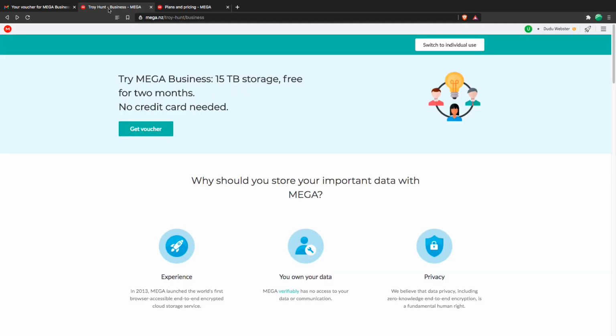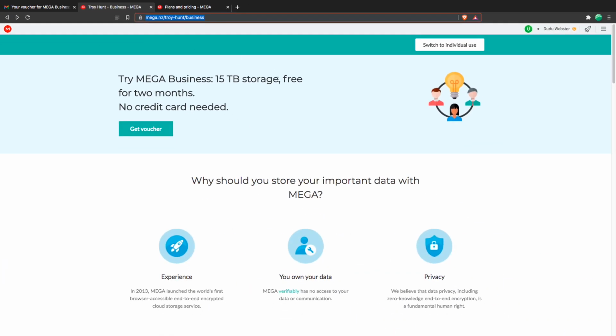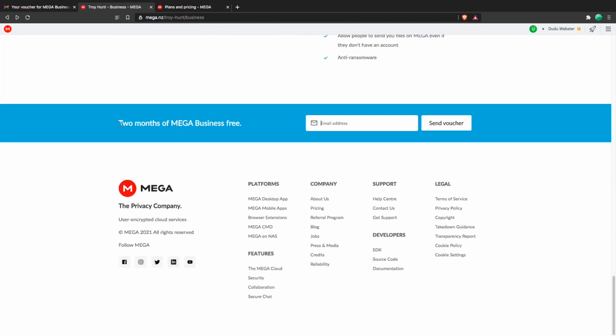The only thing we need to do to get the free account is visiting this page. This is the URL of the page, and also you can find it in the video description. Here you can see this button, just click on it. Then it will bring you here where you can get the voucher. Type your email address here and click on send voucher.